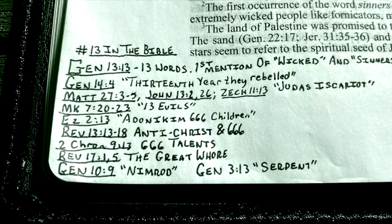1 Samuel 13:13. You have the story of Saul, who rebels. It says, "And Samuel said to Saul, Thou hast done foolishly. Thou hast not kept the commandment of the Lord thy God, which he commanded thee. For now would the Lord have established thy kingdom upon Israel forever. But now thy kingdom shall not continue. The Lord hath sought him a man after his own heart, and the Lord hath commanded him to be captain over his people, because thou hast not kept that which the Lord commanded thee."